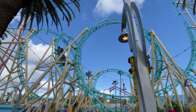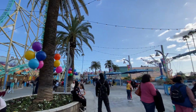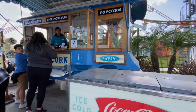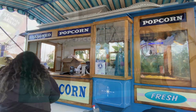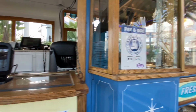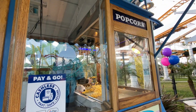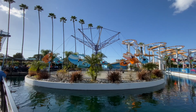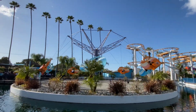Another gluten-free favorite that we get almost every time we're at Knott's Berry Farm is the popcorn. I've checked several times and it is safe for celiac. And today the Snoopy popcorn buckets are in stock. They're $15 each with unlimited refills for $2.50 each. So it's a really good value. We always bring our Snoopy popcorn bucket to the park.